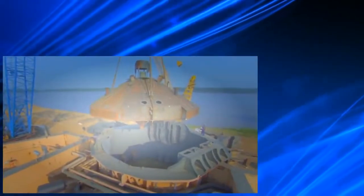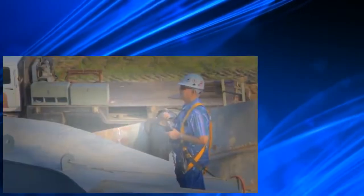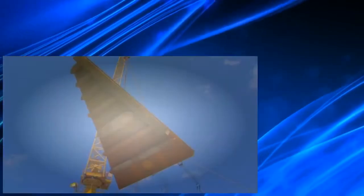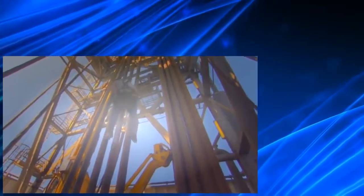It becomes a nightmare. And one false move could prove fatal. It can be very dangerous with the weight that we're picking up. Not just for these guys. Cable. But for every man on the rig.